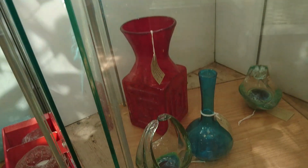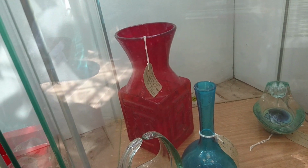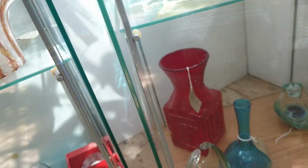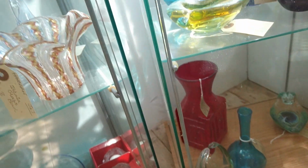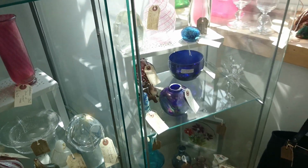Oh, look at this massive Greek tea bars down here. That's huge, £180. Yeah, I've never seen one that big before. But they all say that.